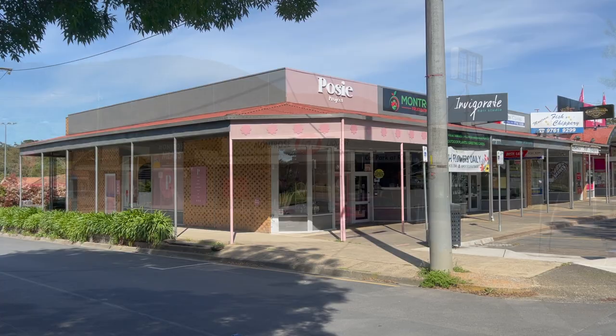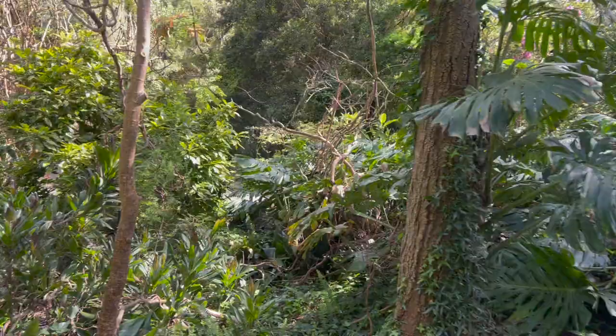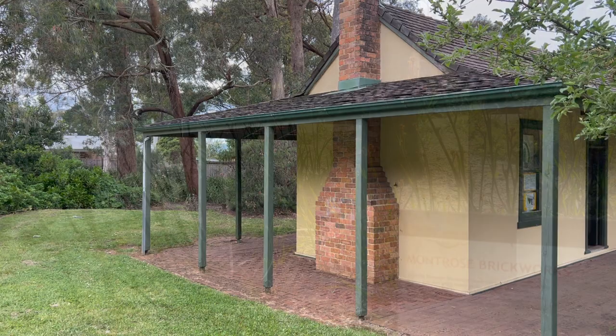There's a couple of things you can check out whilst you're in Montrose. There's the Kevin and Jill Heinze People's Garden. This is a public community garden, and Kevin was a prolific horticulturalist and TV presenter of the ABC So What from 1967 to 1988. Also, there's the Montrose Brickworks and Flora Reserve.